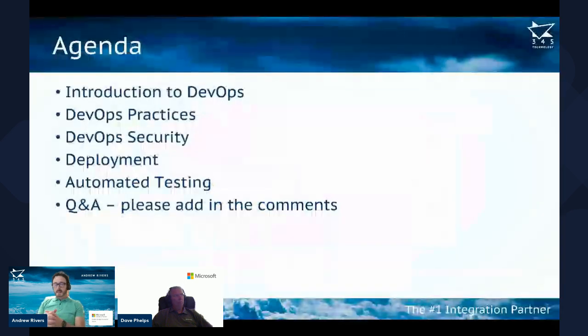So what we're going to cover today is DevOps as a whole. We're not going to go right down to the nitty gritty. If you're a technology decision maker or an architect, it's probably pitched at the right level for you. I think it's also relevant for people that are hands-on developing, but we're not going to cover too much of how to do DevOps. It's more about how this works, what's coming up, and some of the tooling aspects. We're going to look at general DevOps practices, a little bit about security, a lot about deployment, a little bit of automated testing, and then hopefully have time for Q&A.